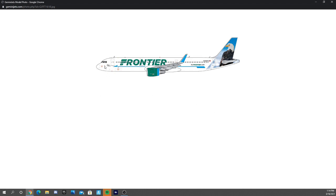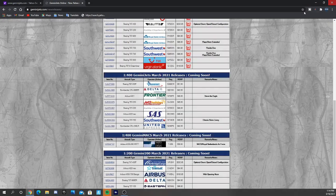Right here you have the nose cone as well as the cockpit windows, antenna, and then the Frontier logo. Your green engines, once again the engines will be oversized, as I can already see by the computer generated aircraft. And then you have the registration N709FR with the American flag, and a few antennas as well as the eagle on the back, which does have a lot of good detail towards the front as well.